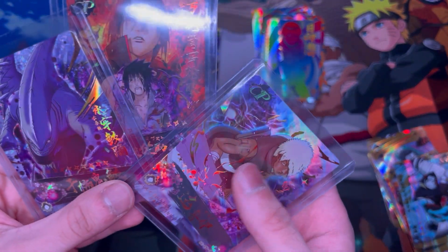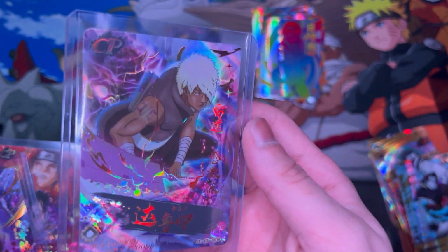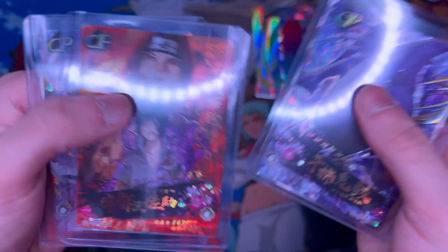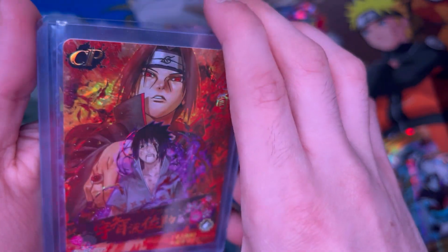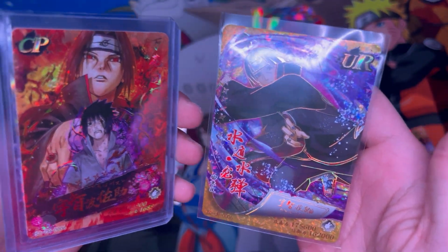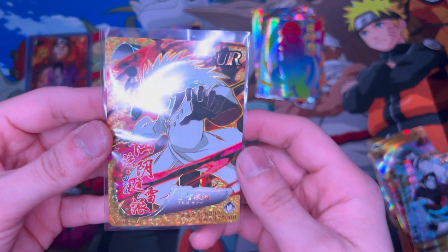Three CPs in the box. Wow. It's common to get two, but we got three. Here's the first CP we pulled. And then we have the CP Kizame. Beautiful card right there. And of course, the CP Itachi with Sasuke. Beautiful card. And of course, had to match it up with the UR Itachi as well. And cannot forget the UR Madara. Let me know what you guys think in the comments on this box.